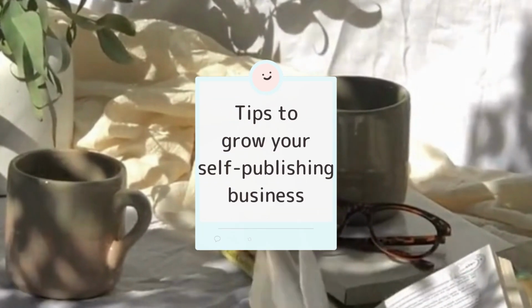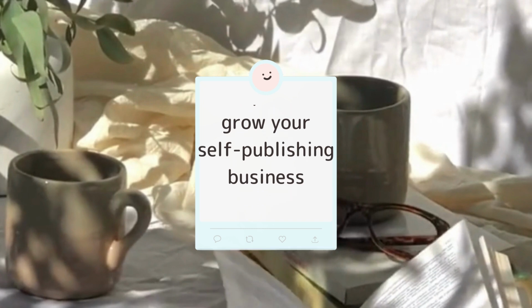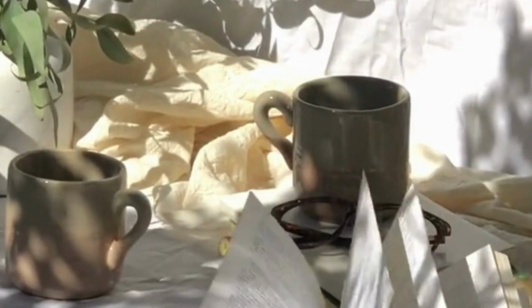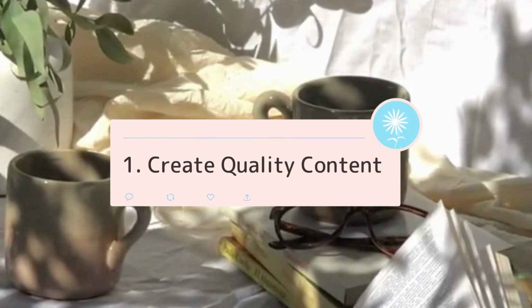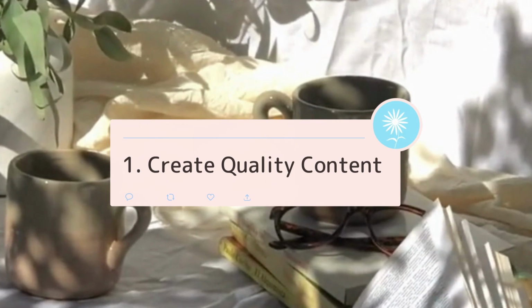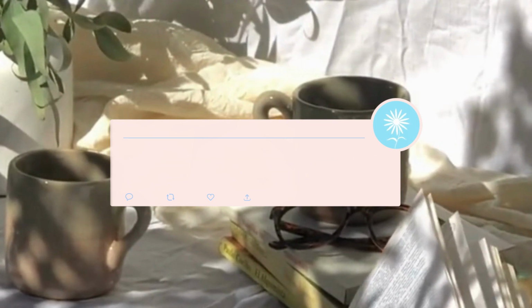But what are the other things that you can do to grow your self-publishing business, to achieve a better income? The number one thing that I would suggest is to create quality content. So ensure that your content is well written, that it's engaging, and that it's valuable to your buyers.